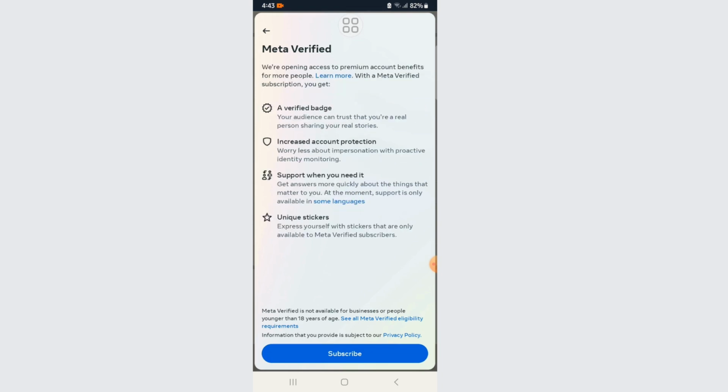So, Meta Verified is a premium account benefits for more people. So, with Meta Verified subscription, you can get a verified badge, increase account protection, support when you need it, and unique sticker. So, you will access premium with Meta Verified.